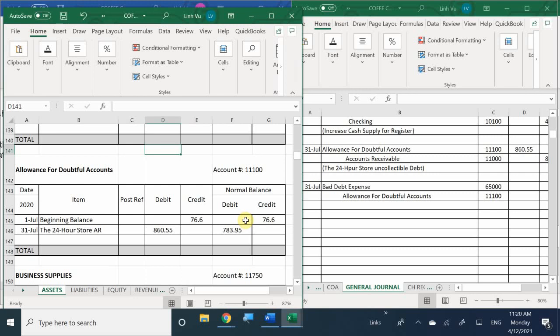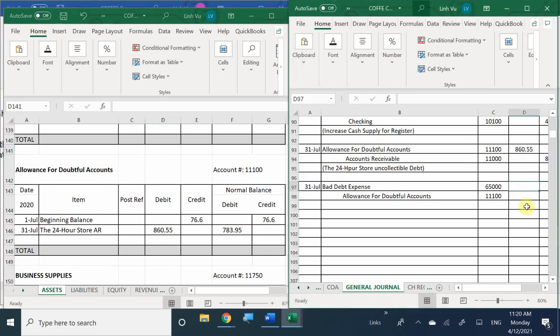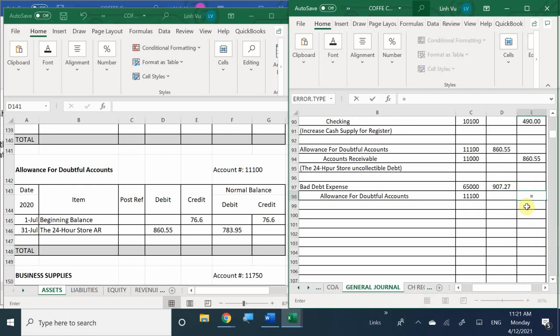Not minus, not minus. So it's 13,116.30. Good job. And what did you do? So here, because we have a debit balance, right? Our goal is to get to 12,332.35. So in this case, we need to backtrack, right? Because we have a debit balance, our notion is that we need to add our estimated number to our balance to get the 13,116.30. So 783.95 plus the 12,332.35 gives you 13,116.30. That is going to be my adjustment. Good.